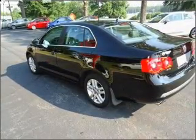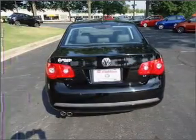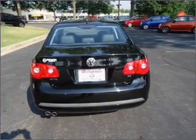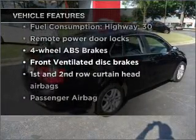You will appreciate the safety feature of anti-lock brakes. Heated seats make cold weather driving more endurable. The sunroof lets fresh air in. And with these notable features, you won't want to miss out on the opportunity to own this amazing ride.